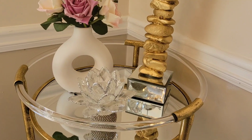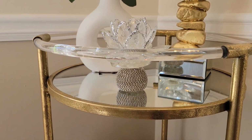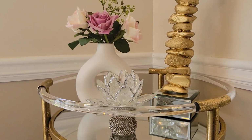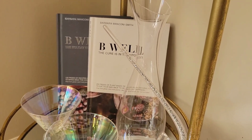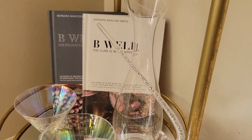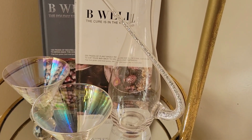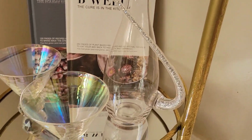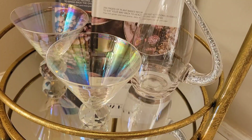The candle holder was pieced together. My cats broke a martini glass and I used the bottom and then one of those crystal flower candle holders and glued them together. And at the bottom I have some cookbooks and a decanter which came from HomeGoods. I can't remember the price of it. Somewhere between $12.99 and $19.99 I think it was. And then the martini glasses are from Ross as well, and they were $6.99 each.